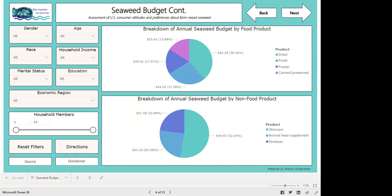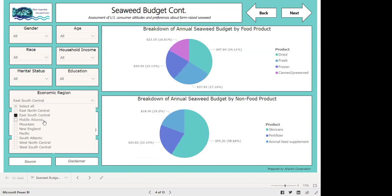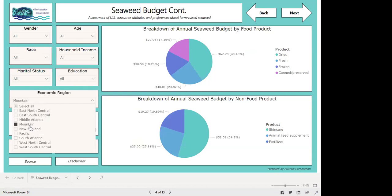So to see the US region that had the highest percentage, we can use the economic region filter on the left. And what you can do is compare these as you go through in order to find where that percentage is the highest. So that's a little higher going through. You can compare all the percentages. What we found was that the West North Central was the highest percentage with about 59%.